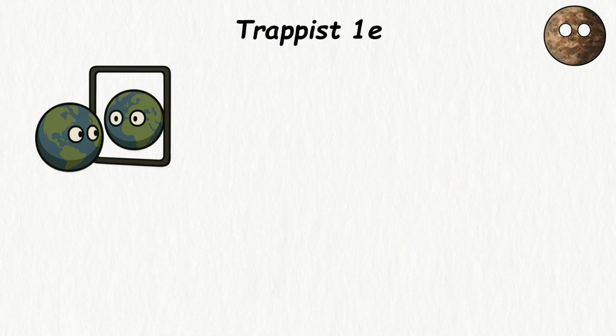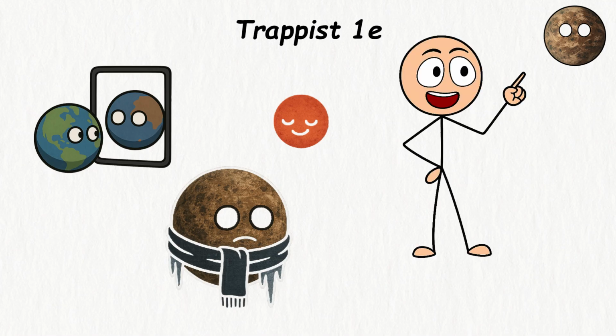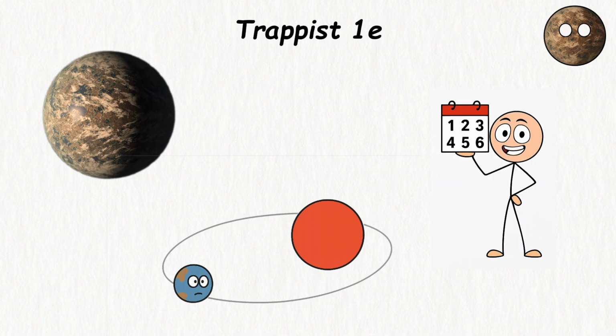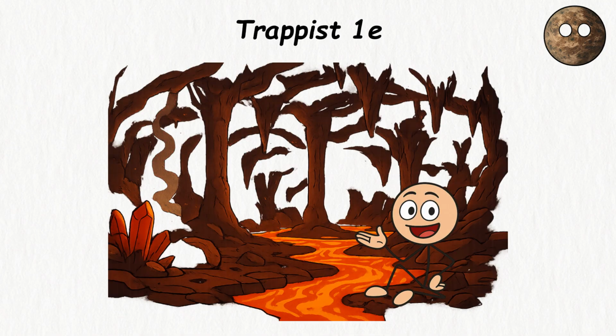Trappist-1e. If Earth had a long-lost twin raised in a colder, dimmer neighborhood, it'd be Trappist-1e. This rocky little sibling orbits a faint red dwarf star so closely that it completes a full year in just over 6 days. But thanks to its sun's low wattage, the planet still has Earth-like light levels.